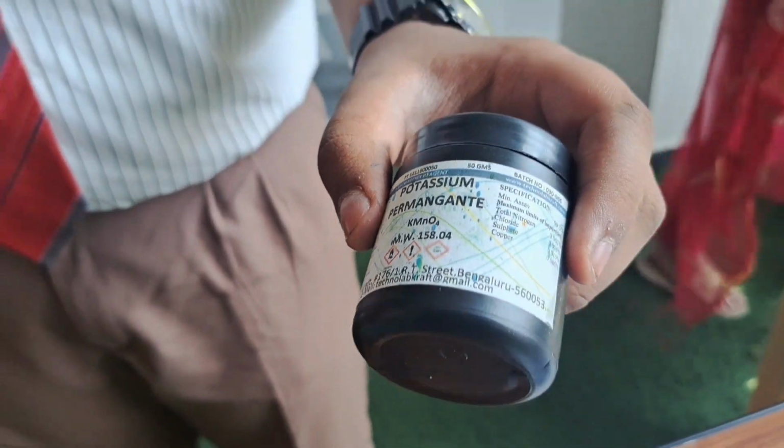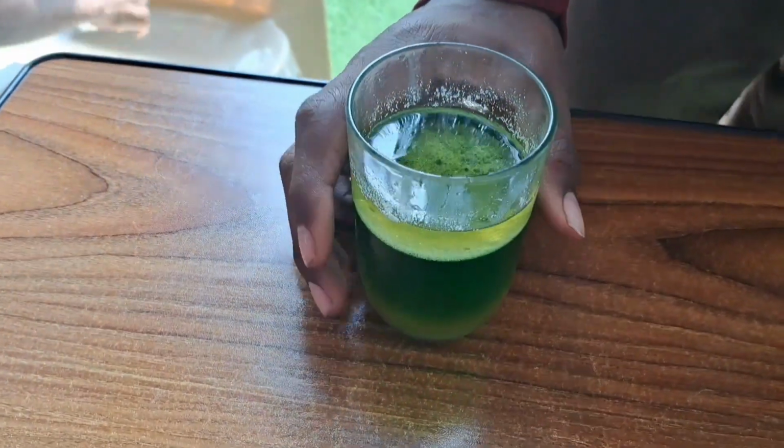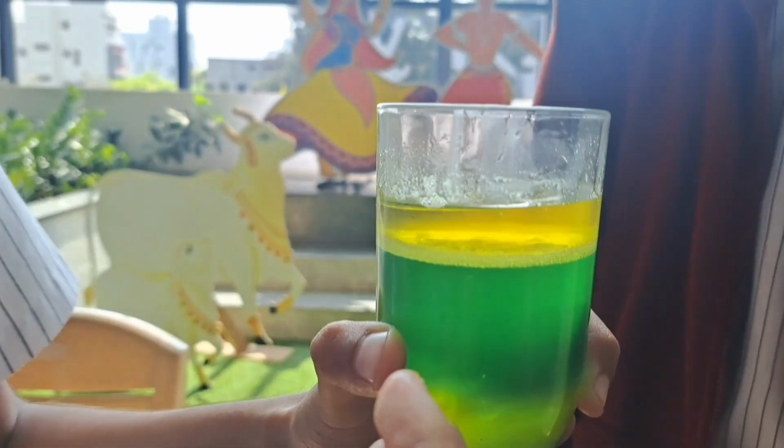My name is Guru. He is showing the density of liquids. In the bottom they have put honey, then water, and after that some oil. And they are forming 3 layers. Less dense liquids will come up.